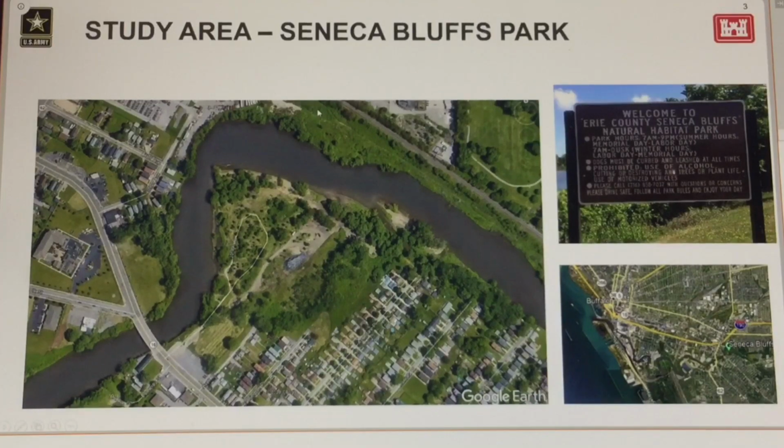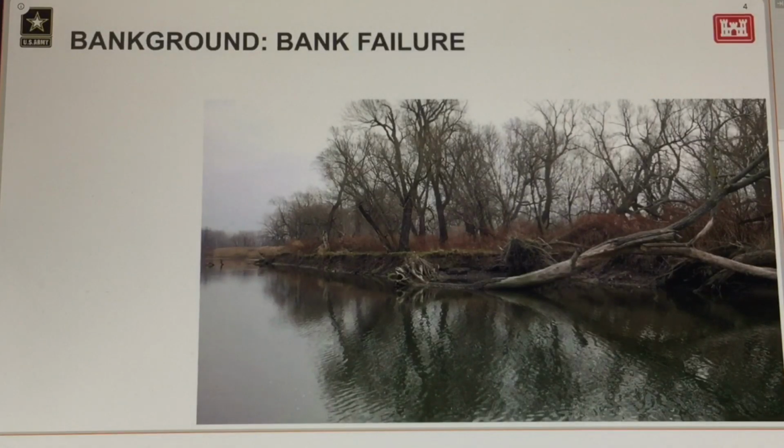Okay, so we talked about Seneca Bluffs, its location. Now I'm showing bank failure. Let me move this out of the way.